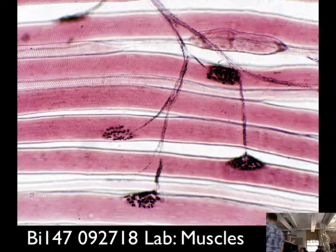So this is the slide of the neuromuscular junction you should have. These are the muscle cells, the big bands going across, striated. And here, this is the axon, and these are the telodendria, which end up at this junction, where the end of the motor neuron attaches. Any questions on that? Pretty straightforward.